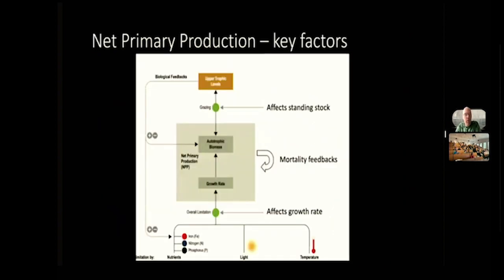Okay, great. So if we want to understand what's going on with productivity, we need to think of a bunch of different factors, right? We've got these, what we call bottom-up processes: temperature, light, nutrients, that may affect the growth rate. Then from the top down, we have these grazers and other mortality feedbacks that may affect the standing stock. And then we've got the product of the two, the growth rate and how many phytoplankton you have, that sets the overall rate of net primary production, okay?